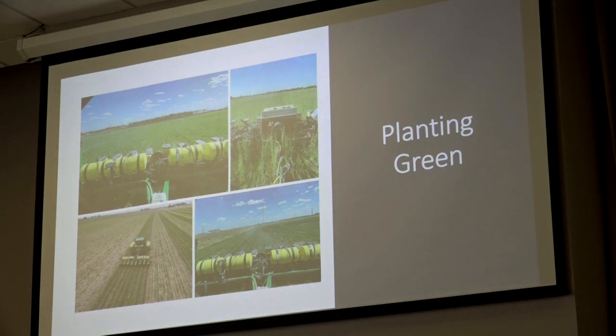Okay. Martin alluded to some of the stuff I'm going to talk about now, planting green and into a heavy cover crop, whether it's no-till or strip-till. Variety of pictures here. A couple of these are quite a few years old. We haven't planted corn with the IH planter for what, 3 years now? Maybe 4 years? Yeah, I'm kind of disappointed.